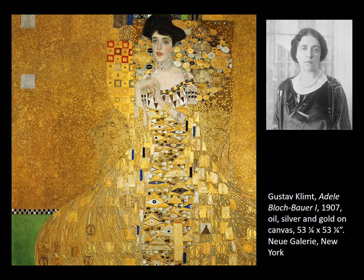Now, the thing is, a lot of Klimt's pictures were very openly erotic, and that probably didn't appeal to all of his patrons. So Klimt made most of his money supporting himself as a portrait painter. And this is no doubt his most famous portrait, and for many reasons. I'll explain some of that to you. And this is the portrait of Adele Bloch-Bauer.